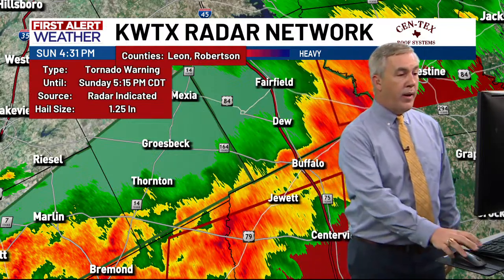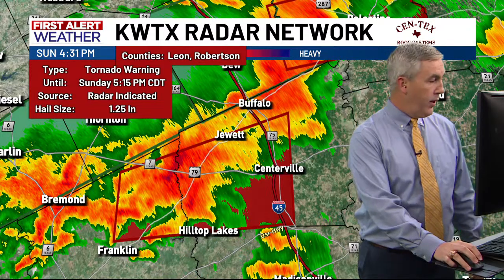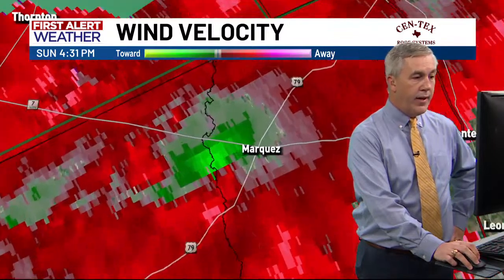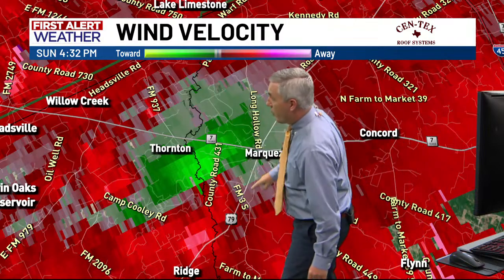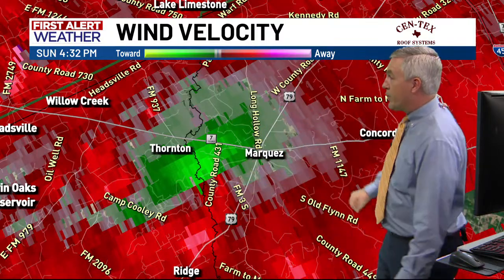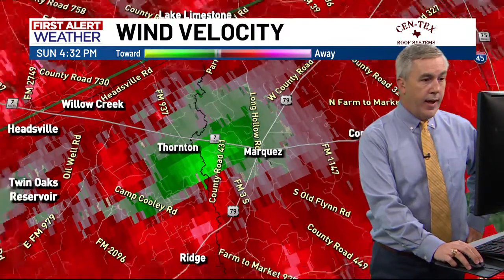But the main one here for Central Texas is in our kind of southeasternmost county, in the Leon County area that we're watching closely with this storm. And again, still a very, very decent rotation. I'm going to switch to a couple different things here to show. But again, you can see what we call gate-to-gate shear. There is a definite rotation inside of this storm that is working its way right towards the town of Marquez right now. So, again, that's the intersection of Highway 79 and Highway 77.